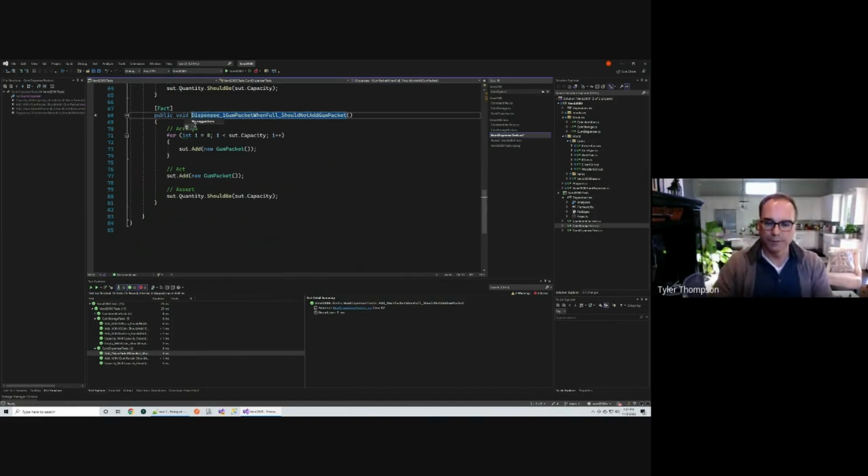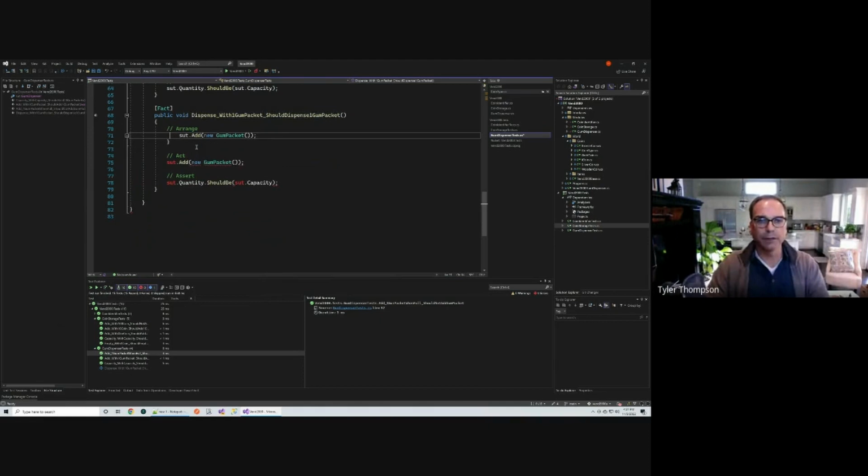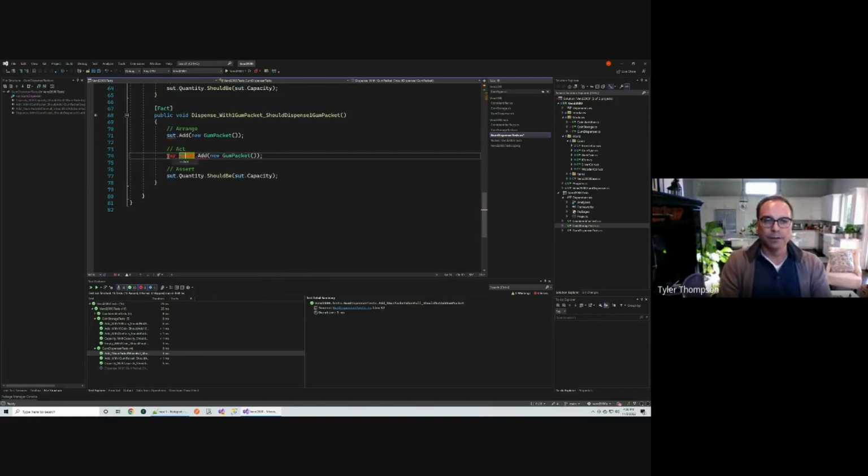Dispense with one gum packet should dispense one gum packet. Okay, so in our arrange, we're going to give it a gum packet to have in its system. And then we're going to say var result equals SUT dot dispense. And we know this could be null. And so in this case, with one gum packet, we're expecting this to come back as a gum packet.